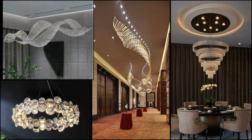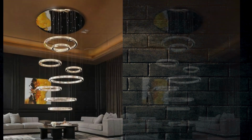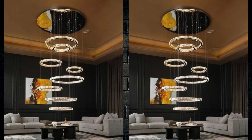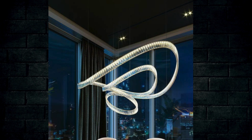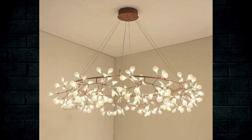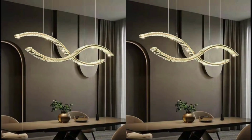In today's video, we are delving into the captivating world of chandelier designs, showcasing a variety of styles that can elevate any space with elegance and sophistication. We will begin by exploring timeless crystal chandeliers that bring a touch of glamour to dining rooms and entryways. Next, we will be highlighting modern minimalistic designs that use sleek lines and innovative materials to create striking focal points.